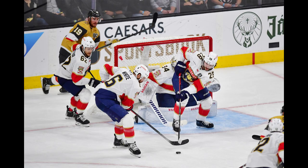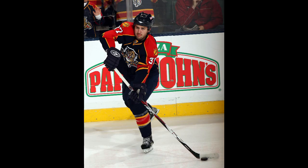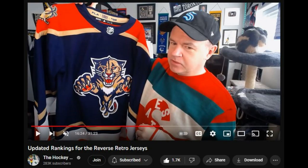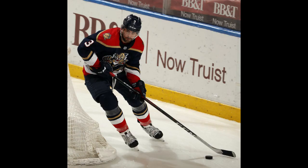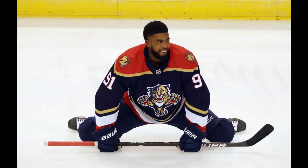Florida Panthers. And finally, our recent Stanley Cup runner-up. In terms of their first reverse retro, it's basically the same as their navy blue jersey that they had from 1998 to 2007 before it was retooled for Reebok Edge. The only real difference from those originals is the bottom trim and the cuffs, as well as some color shades. I'm gonna steal a point made by the hockey guy, but the Panthers were basically doing reverse retro before reverse retro. It definitely earns 1 whole point from me.